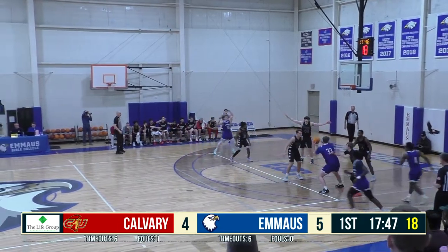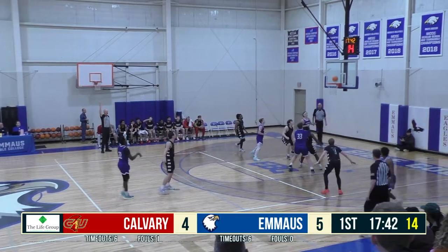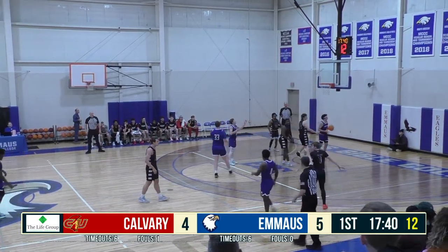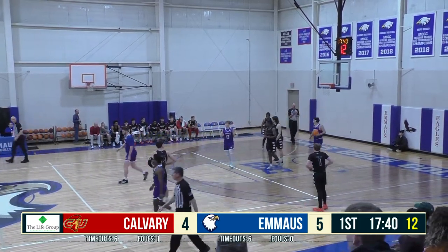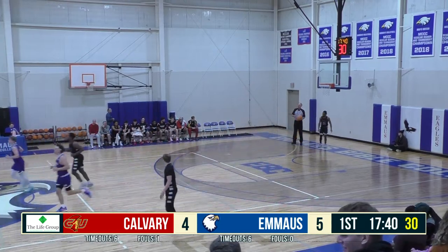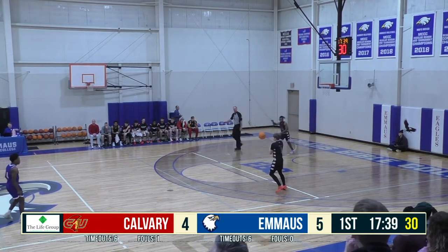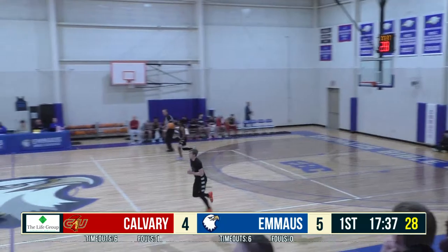Leslie has it. Back up to Harper. Harper for three. Back iron, no good. It hits the stanchion. It's out of bounds. It'll be Warrior basketball. Just underway, a lot of fast-paced action to get started. Eagles are up 5-4.